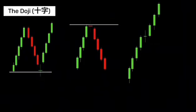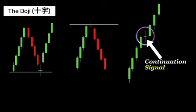But when a doji appears inside an ongoing trend, it's a continuation signal. It represents the market pausing to gather energy before continuing in the same direction. This kind of doji gives smart traders an opportunity to join the trend, not at the top or bottom, but during the brief moment of balance before the next impulse.